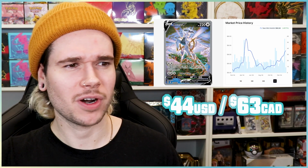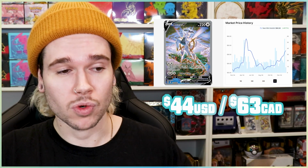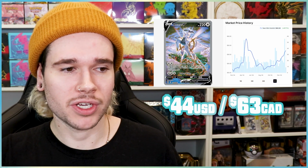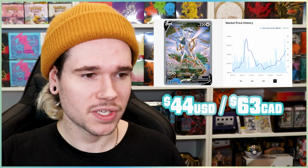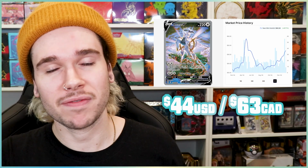I think I picked it up for 40 Canadian maybe. It wasn't that expensive. And again, just like Astral Radiance, I think once Brilliant Stars sells out, this card is going to see some growth. It's already been steadily growing since September. It's doubled in price. But just like Beedrill, I wouldn't be surprised if this card hits like $60, maybe even $75 in the next 6 months to a year.